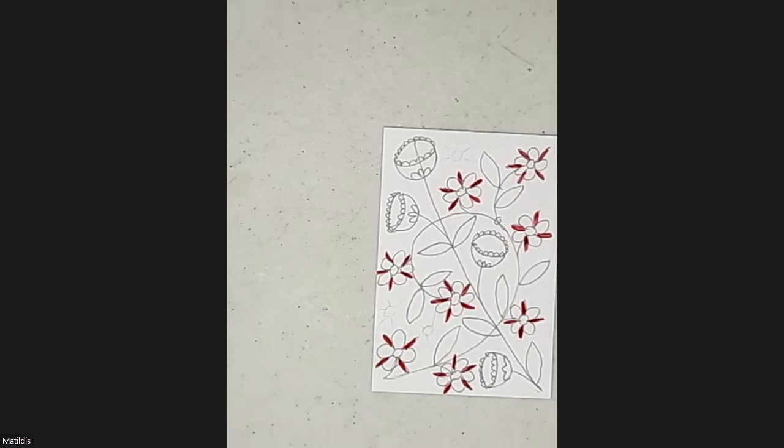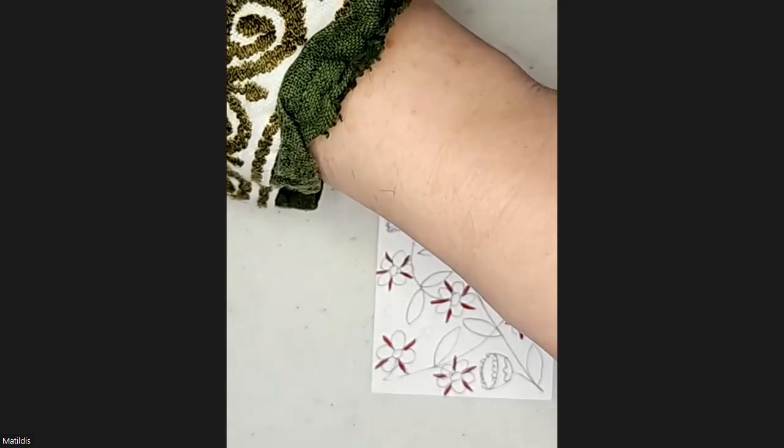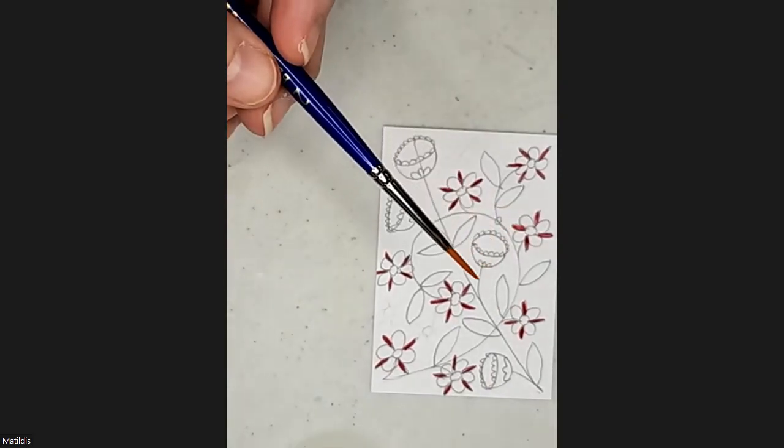You had a question? Do these just work the same way? They work exactly the same. The gold and the silver are a different brand of paint. They're mica based, and they're gorgeously shiny. They're great. I love working with them.